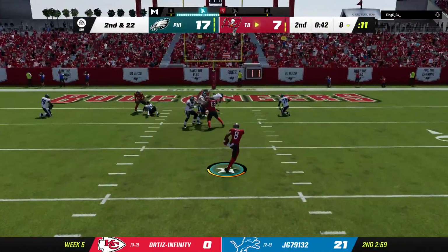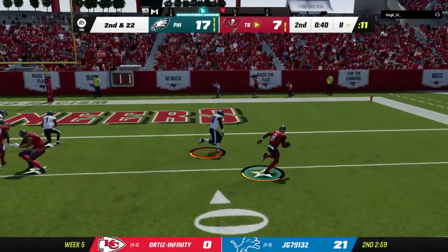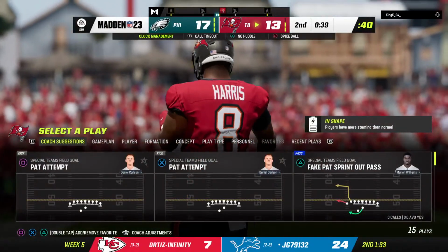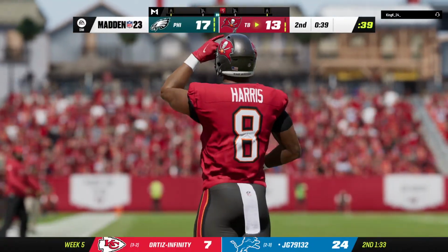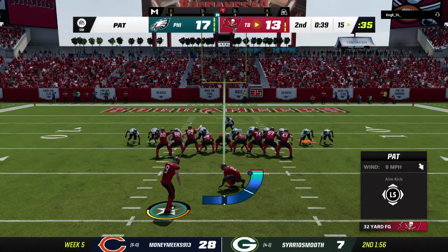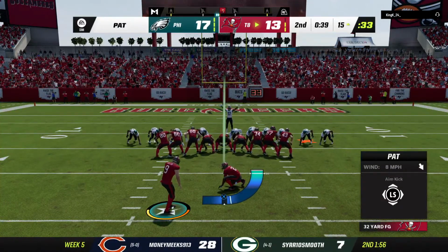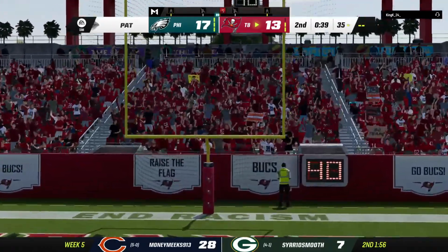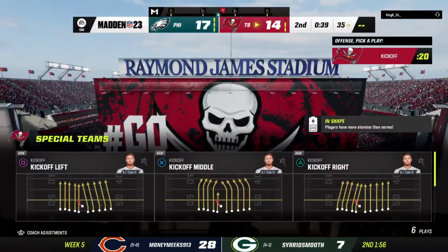Trying for Brown, and it's intercepted. Picked off by Christian Harris. And it's a pick 6. He brings it back to the house for a Buccaneer TD. Carlson down to add the extra point. And this is up and good to make it a 17-14 game.